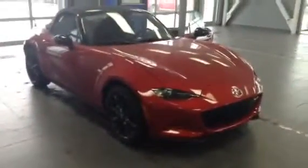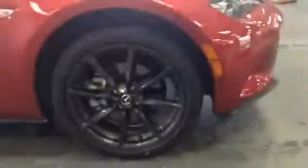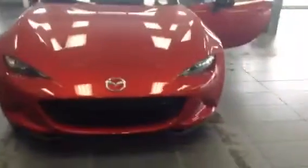This is our MX-5. It's a 2016, red, with 17-inch tires. I just want to show you that. Beautiful rims. Take you around to the really aggressive Mazda front end. They really came a long way.